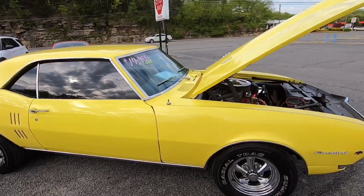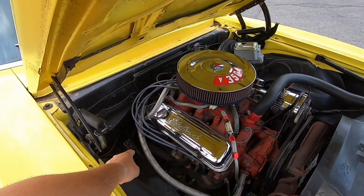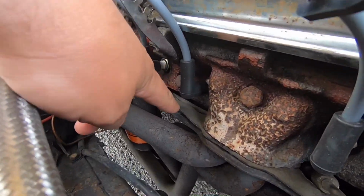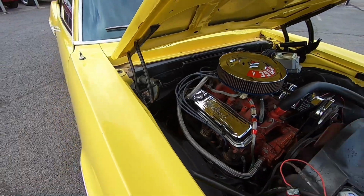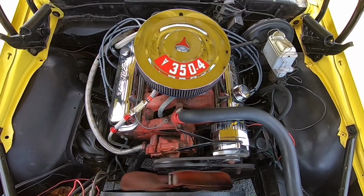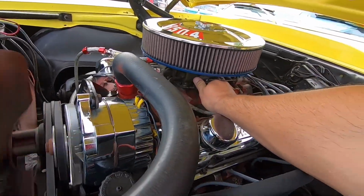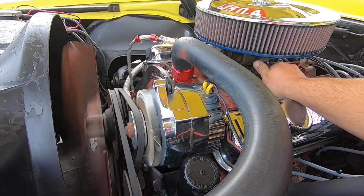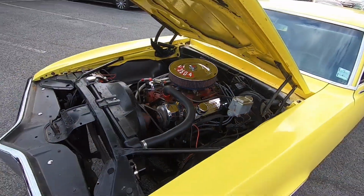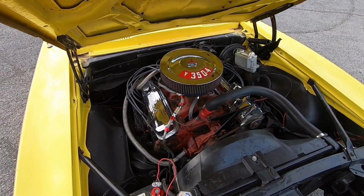Get up here and check this motor out real quick. I can hear some air sucking from down over here, so the header of the exhaust, you can see, got an exhaust leak on your passenger side. Motor seems to be quiet. Definitely got an exhaust leak on the left side here.